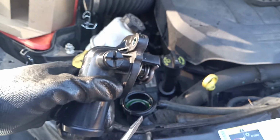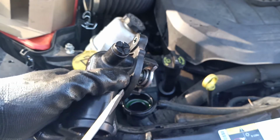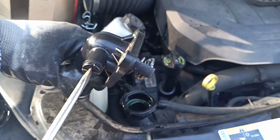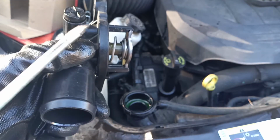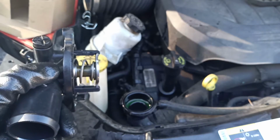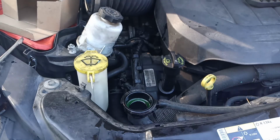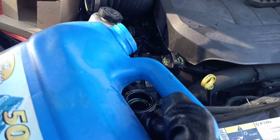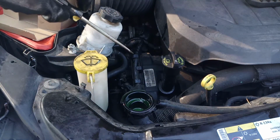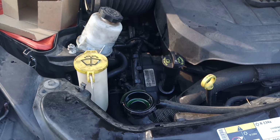One thing, if you check the old thermostat and you notice this is a bleed valve, you need to unscrew this. The liquid will leak out of here. That's what I'm going to do now. Once you loosen that bleed valve, keep adding the coolant until there's coolant coming out of that bleed valve in a continuous flow, but not bubbles.